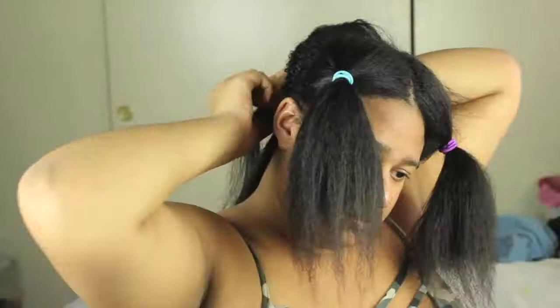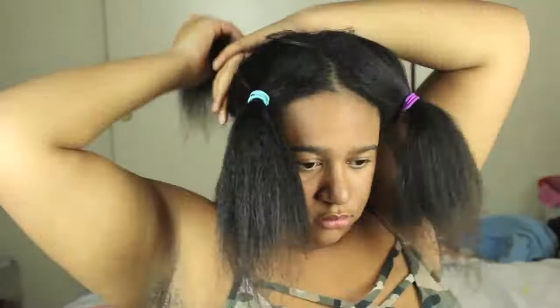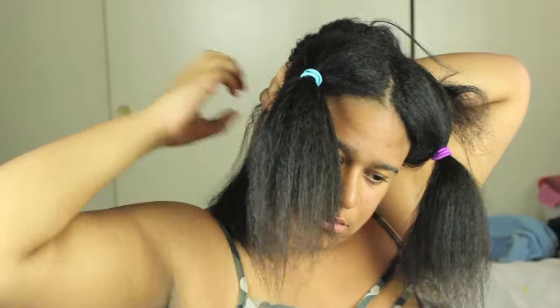So I go ahead and just comb it just so y'all can see it. Boom. And then I just speed through it here real quick. Just go through some of the parts. Sometimes I have to go over it twice, splitting it, getting it good.